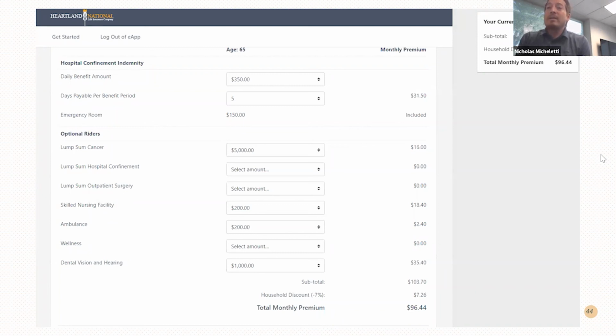That's going to cost about $16 per month. And again, that's including the recurrence benefit. So incredible value with that cancer rider there at $16 a month. You can also see I've added the skilled nursing facility rider at $200 for days 21 through 100 at $18.40. We've added $1,000 for dental, vision, hearing, and that's $35.40.